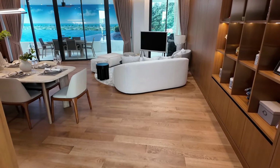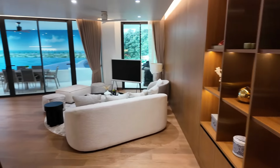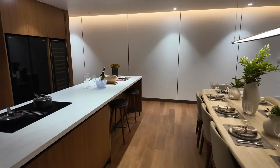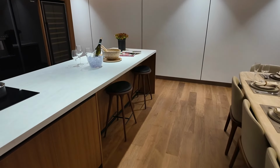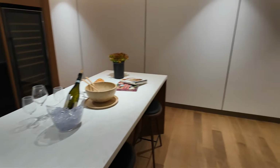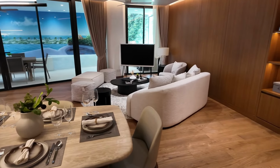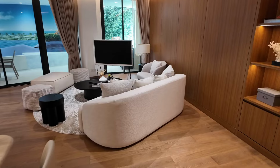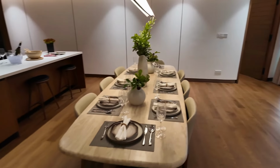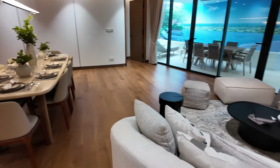Okay, so here we are inside the show unit for this beautiful condominium. It's very high quality. As you can see, the wooden floors, big kitchen, everything about this unit is bigger than the Garya one. If you do want to come and live in Phuket, like I said, for several months or even permanently, this would be a much better option. They're much bigger. You could easily live in here with a family.